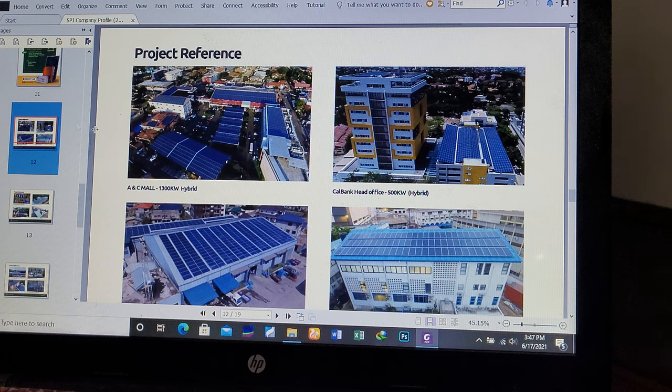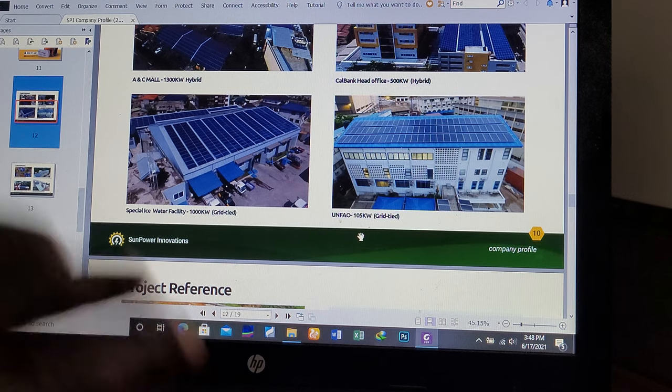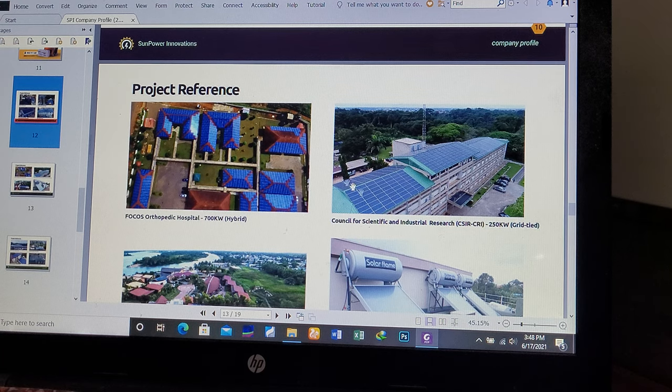Mm-hmm. And then also we've done the same for Car Bank, which is about 500 kilowatts. ANC more is 1.3 megawatt, and Car Bank is 500 kilowatts. And then we've also done for Specialized Water, a manufacturing company, another 1 megawatt, and then we've done 105 kilowatts for UFO. That's the United Nations food program. Then we've done for Focus Orthopedic Hospital 700 kilowatts. You guys don't play around, you mount panels everywhere.